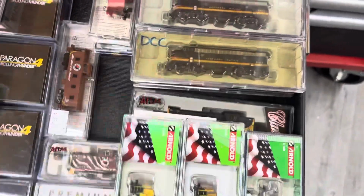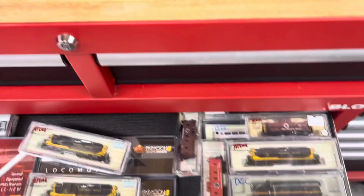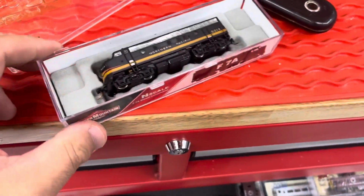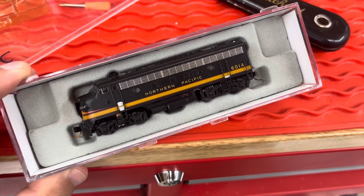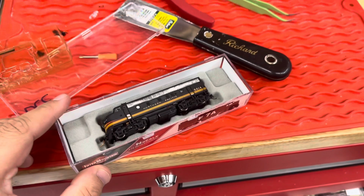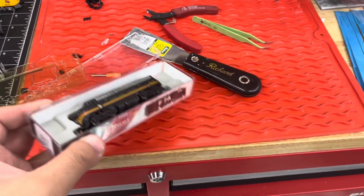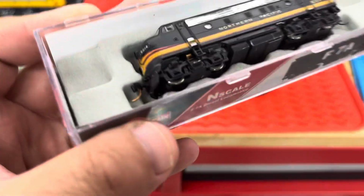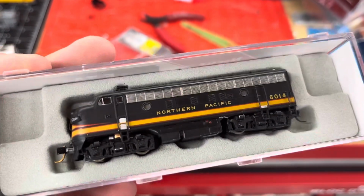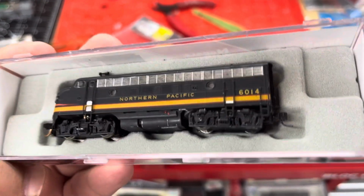Okay, so this is going to be weird. This doesn't make sense. These are Intermountain shells on Kato F units, but they're F3s, and these are F7s. Now, why would you do that? Because 15 years ago, you couldn't get a Northern Pacific from Kato, so you had to get it from Intermountain.